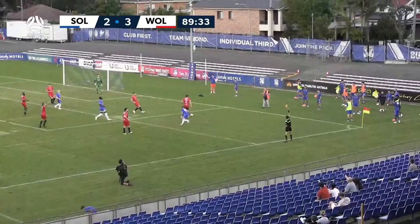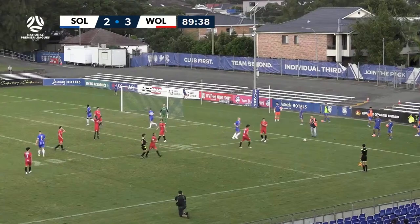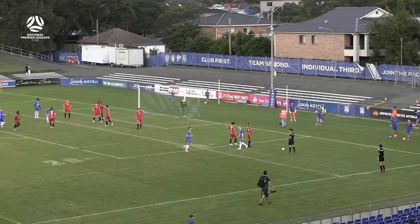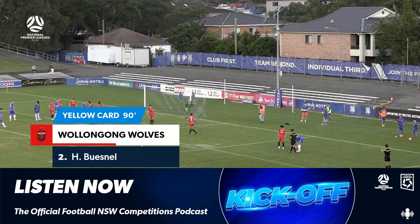Flags up from Amir Hussein Hasnani, assistant on their side. And Busnell's going to go into the referee's notebook as we are in the 90th minute. Well, I should keep an eye on Mitchell Renton, the fourth official, to see how much time added on there is as well. But yeah, once again, O'Donovan using his strength and his experience there to win that free kick. Very dangerous position for Olympic.